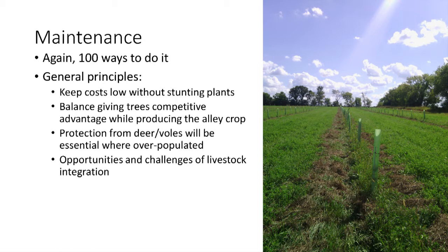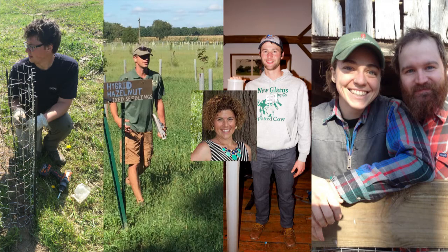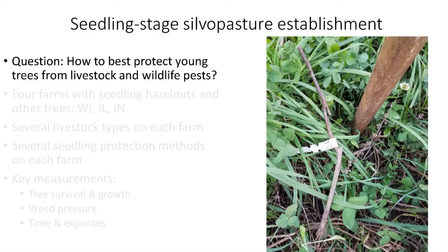So I'm going to describe a study that I worked on with these four farmers, and this is my colleague Christy at Savanna Institute. With support from USDA SARE, we evaluated different methods of protecting seedling trees in actively used pastures with different livestock. So I'm going to give you a taste of some of the things that we found about how to best protect young trees from livestock and wildlife pests.